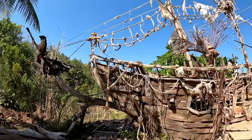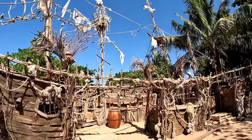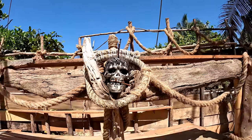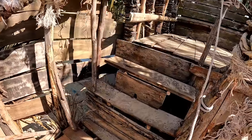Yeah, guys, the reason I wanted to come here was because I saw these pictures online and it showed this really cool thing. Look behind me. You got a pirate ship. Check it out. So I think this used to be a bar, but you can't walk around it anymore because it's a bit creaky and it looks like it's going to collapse. But how cool is this to have this on the beach?